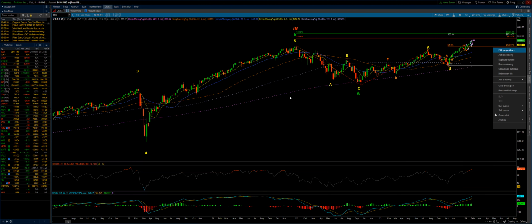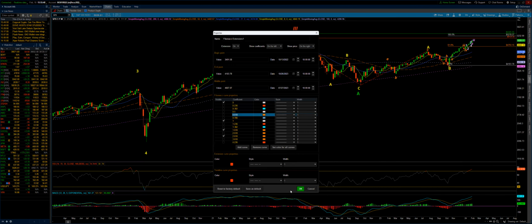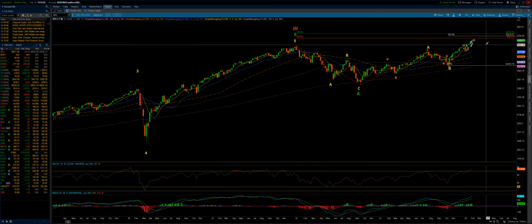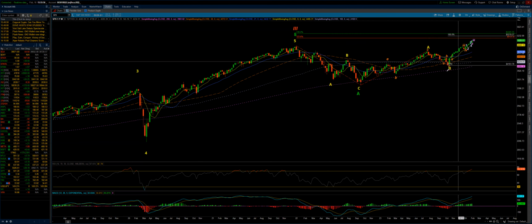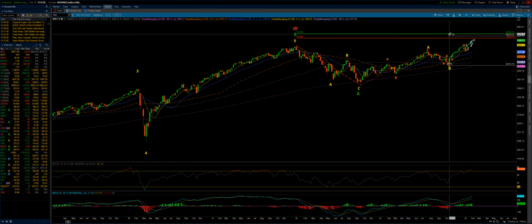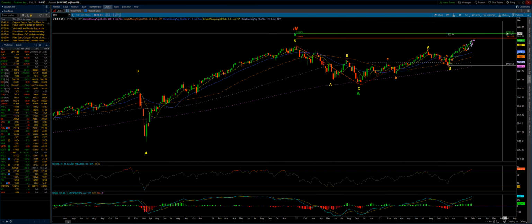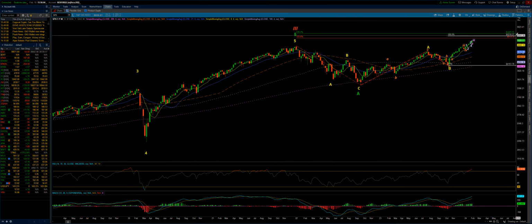So we go in and we remove it to not confuse. So now that level is gone in terms of being resistance. Now, what's that leave for our C wave? Well, wave C would equal 100% of wave A at 52.19.